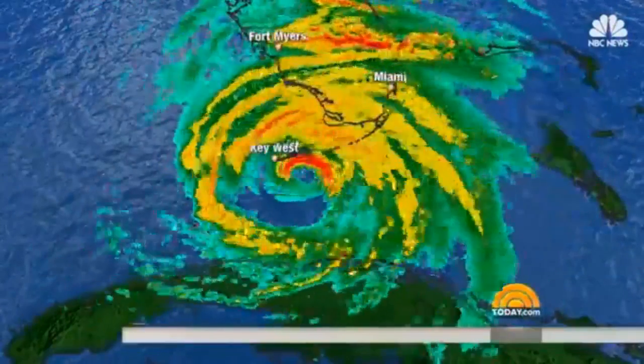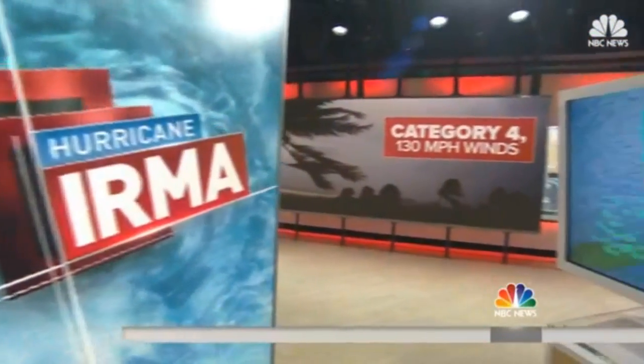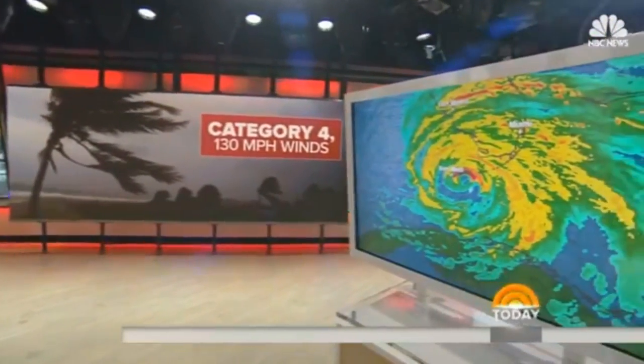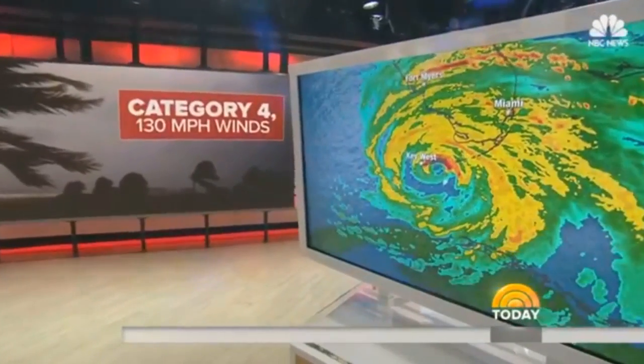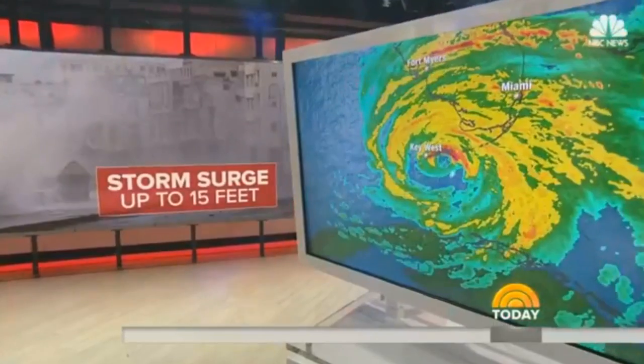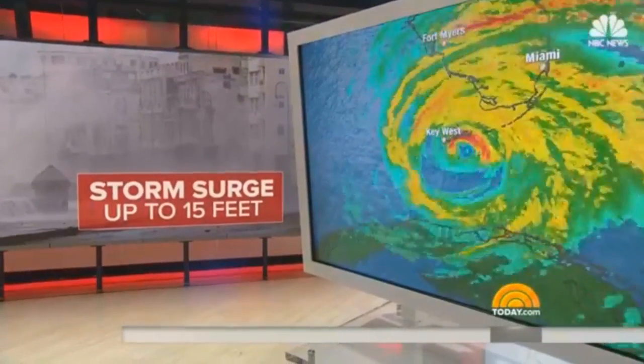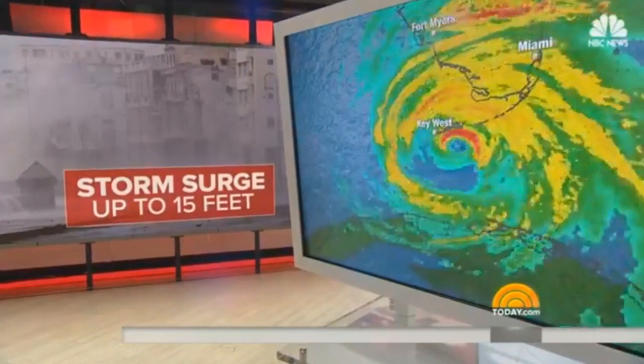Actually, Irma is right on top of the Florida Keys right now. The eye reaching there in the last hour. Sustained maximum winds, 130 miles an hour. This is a major Category 4 storm. We're going to get a new update on its projected path at the top of this hour. And to go with the wind and the rain, the storm surge is the story. That is a huge problem associated with this storm. They're saying it could be as high as 15 feet in some places.